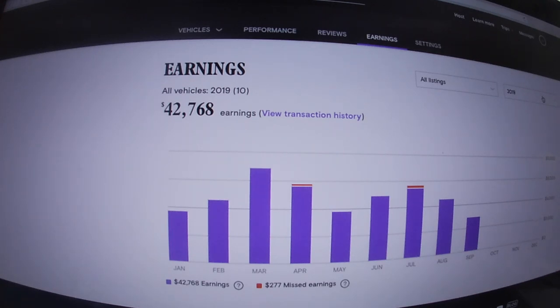I've incorporated a few cars since the beginning of the year. As you can see, I'm up to 10 cars currently. I think I started off the year with 5. My first year in business was not very good, so this is why I'm making this video for every person that wants to make their own Turo business and make it successful.